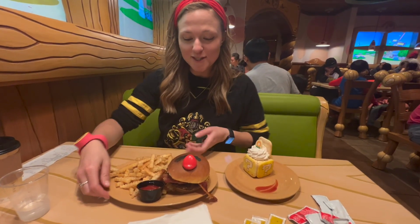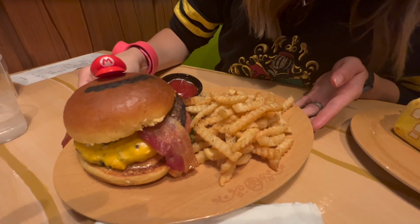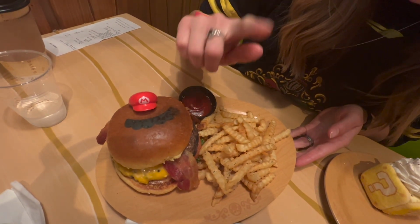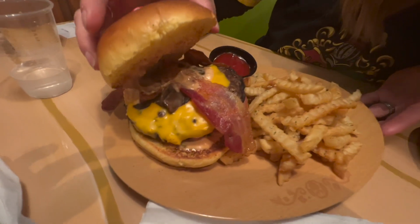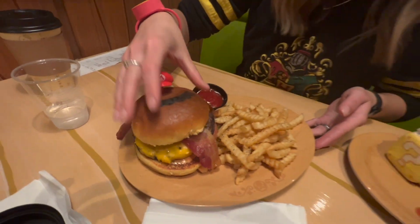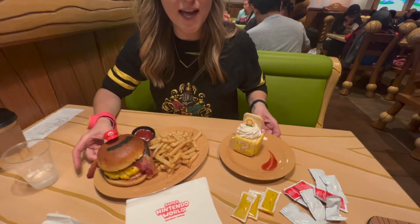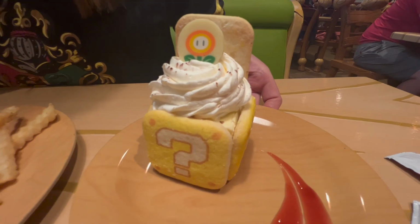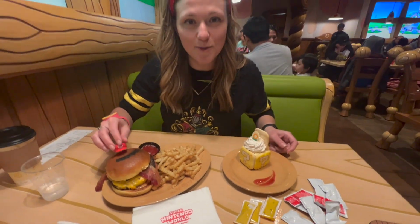So my burger disclaimer, I got the Mario burger. Look how cute, it has a Mario mustache on it. And this one has mushrooms and bacon and cheese on it. Here, I'll even show you the inside. So that's the burger, and then it comes with some truffle fries. And then I also got the tiramisu, the question block tiramisu, and look how cute that is, you guys. All right, so I'm going to go ahead and take another bite.